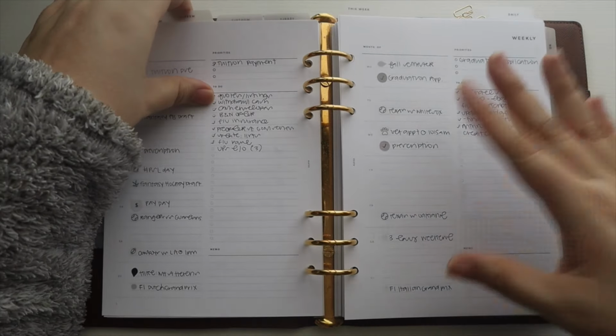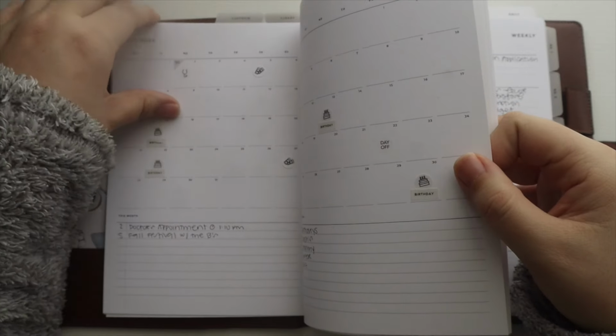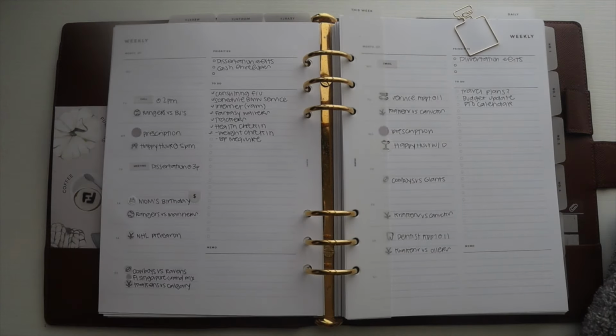So when I'm setting these up, if you watch my plan with me, I'll refer back to my monthly, see what's going on through that week, and then throw it into the weekly, and then add in any additional things that need to be done throughout the week. So this is this section.